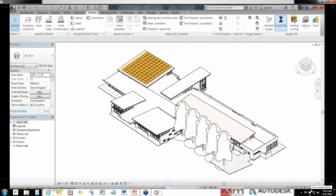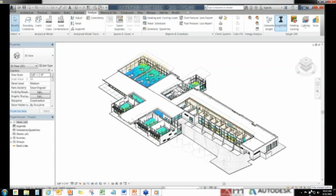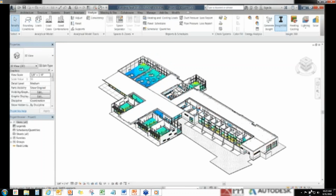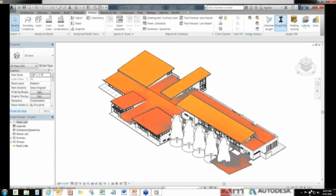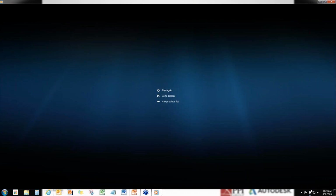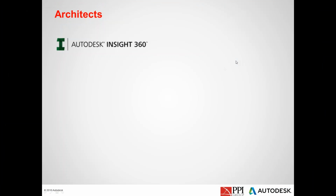With Insight 360, you get real-time outcome-driven analysis to help build better, more energy and environmentally proficient buildings. You get to visualize and interact with the data. And you can add to your previous workflow by building your models in Formit Pro 360 or Revit. You can then export into Insights and generate robust analytical models and have great visualizations for presentations.